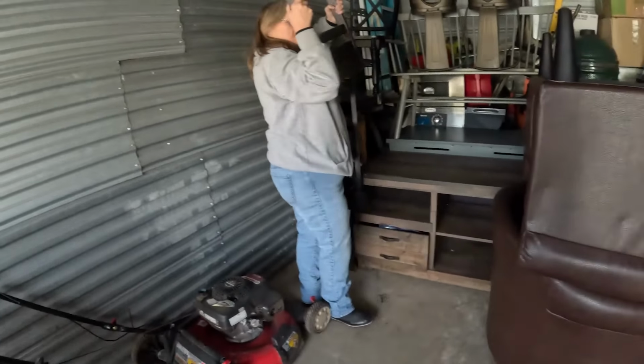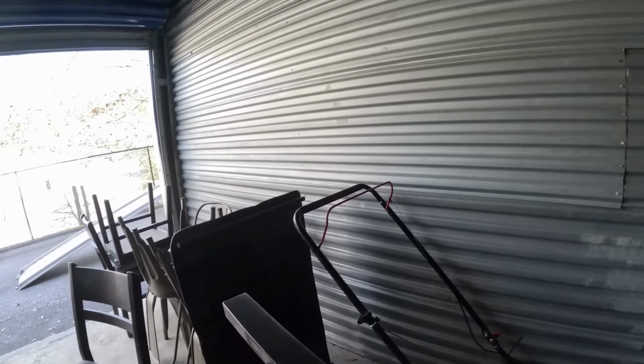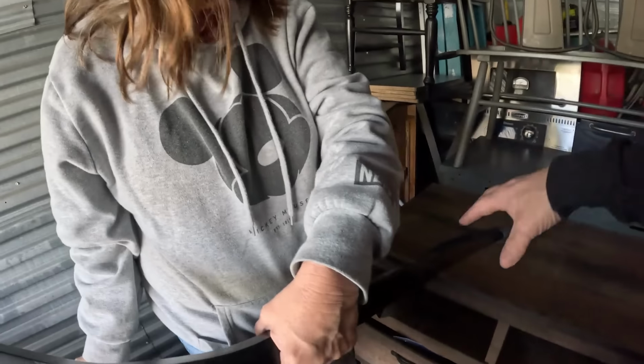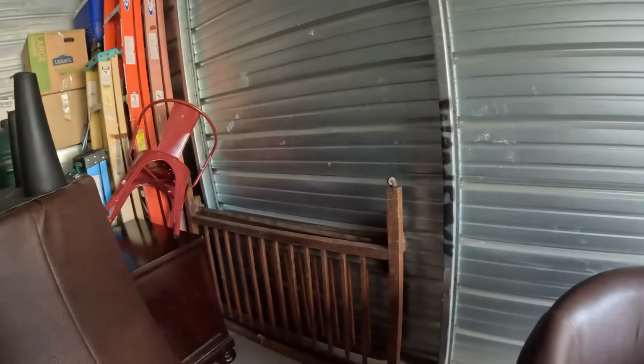So we got a lot of variations of chairs here. Because look, that's actually a different chair. That's just a regular wood chair back there. Yeah, there's 2 of them. All these chairs, there's no tables though, really. That's because that's a coffee table that's on its side right there. But no dining table as of yet.